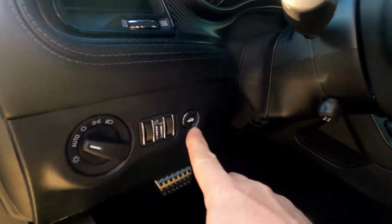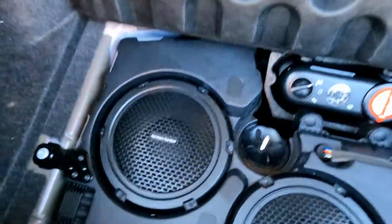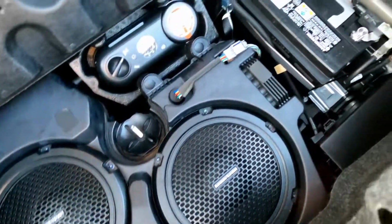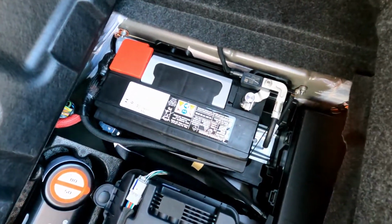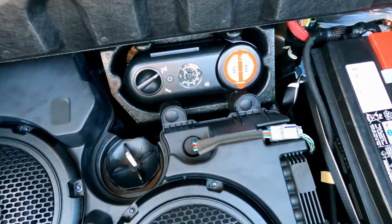Now I'll show you the trunk, which is one of my favorite things on this car. It's so huge. You can see it is a pretty good sized trunk. It's one of my favorite things about this car. It's just huge. I love it. Here's the 2 subwoofers for the Harman Kardon system in the trunk. Of course, you got the trunk mounted battery. And you also have an air pump and inflator system.